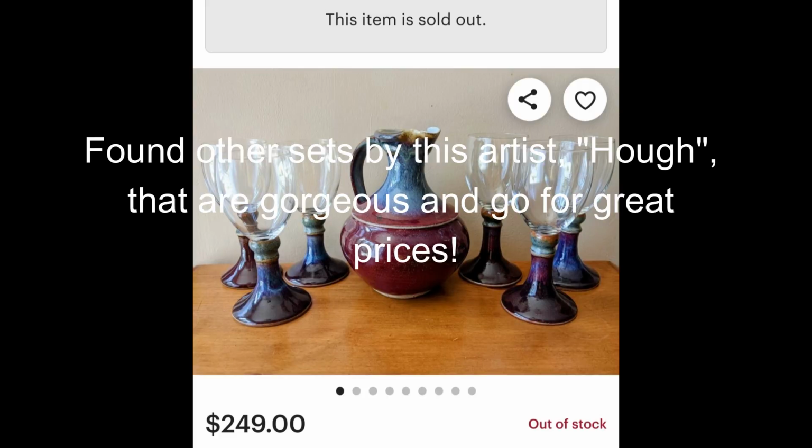And this is perfect for sitting out on your patio, your balcony, by the pool, where you want to have something that's a little bit elegant, and maybe you'd like to elevate what you're doing, but you don't want to have your best stemware outside. This is perfect, and it's handmade.